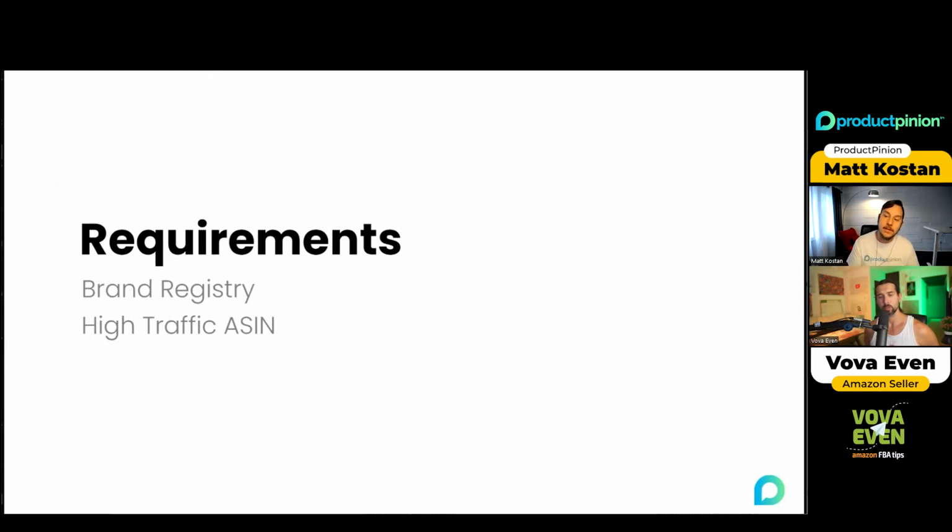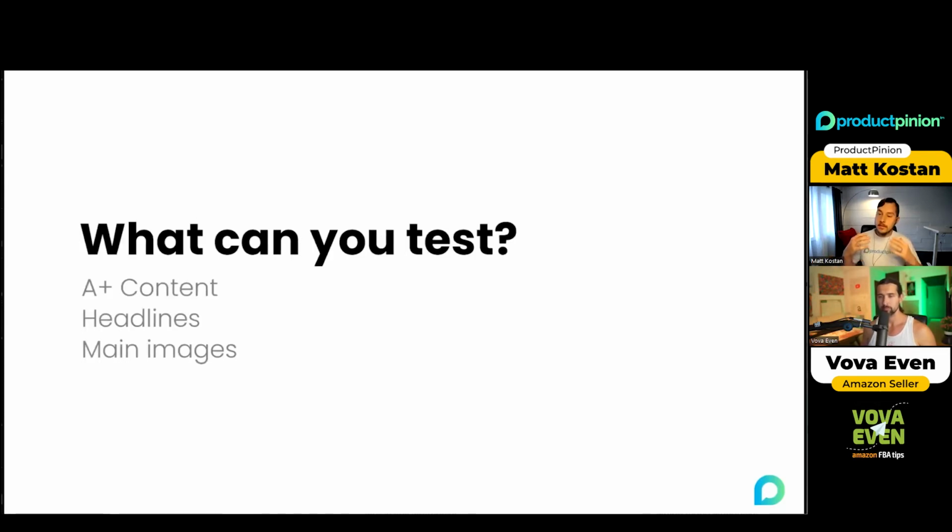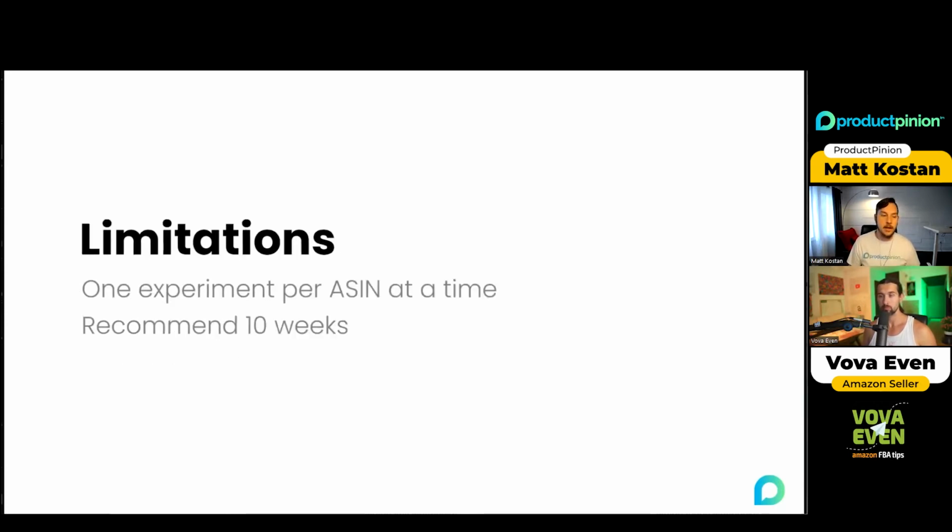You also have to have an ASIN that has high traffic. So it doesn't work if you're just launching. You do have to have something that has some traffic because you need the traffic for testing. You can test mainly three things: your A+ content, the headlines, and your main image as well, which are typically the lowest hanging fruit when you're testing an Amazon listing.